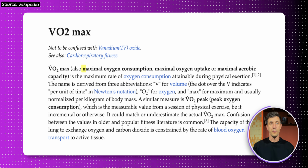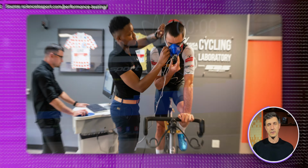Male cyclists generally have higher VO2 max values compared to female cyclists. This is often due to differences in muscle mass and hemoglobin levels, both of which can affect oxygen utilization during exercise. VO2 max testing is typically carried out in clinical and athletic environments and isn't easily performed independently.